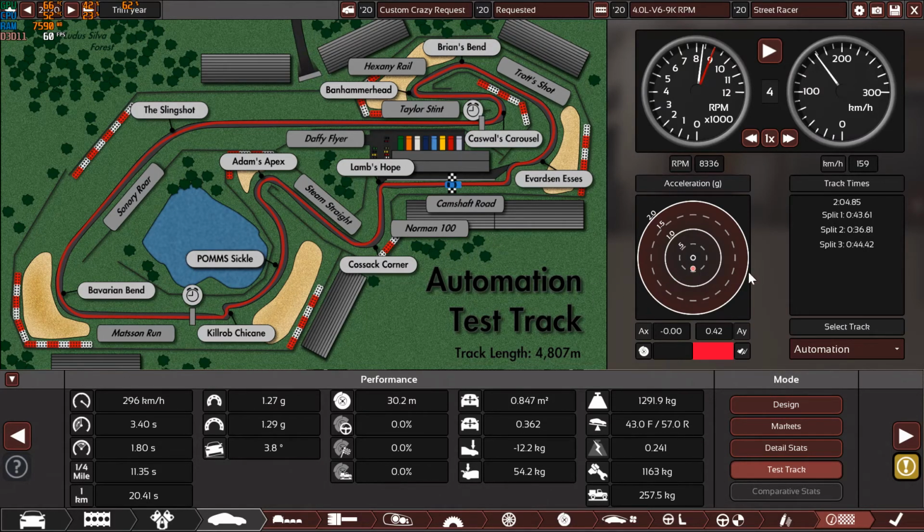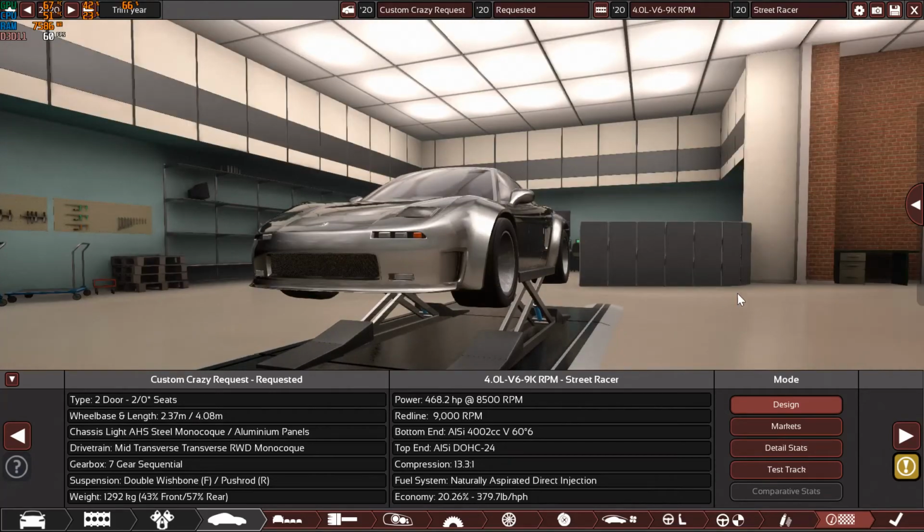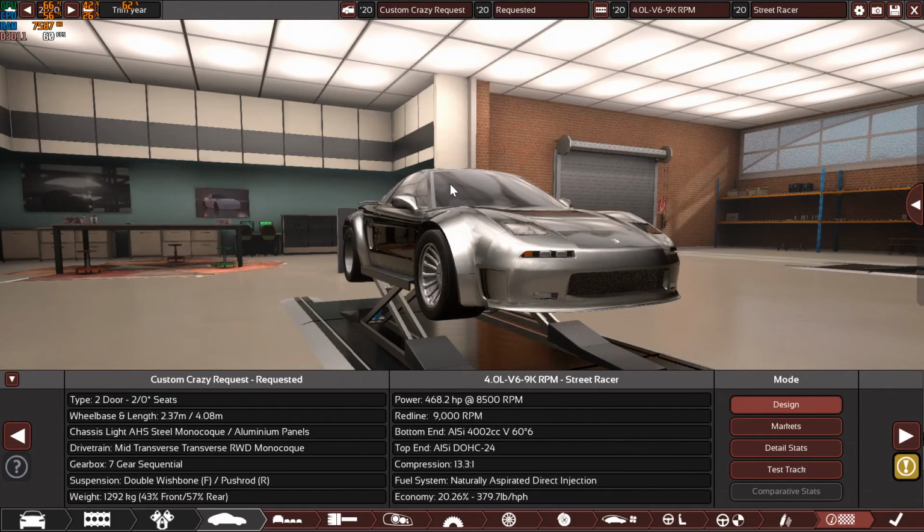And this car achieves very high G around corners, which is very awesome. So tell me, what do you think about this car, this crazy car? Because I consider it a crazy car, and I named it actually Custom Crazy Request. Requested 4-liter V6, 9k RPM, street racer. It's a very amazing car.